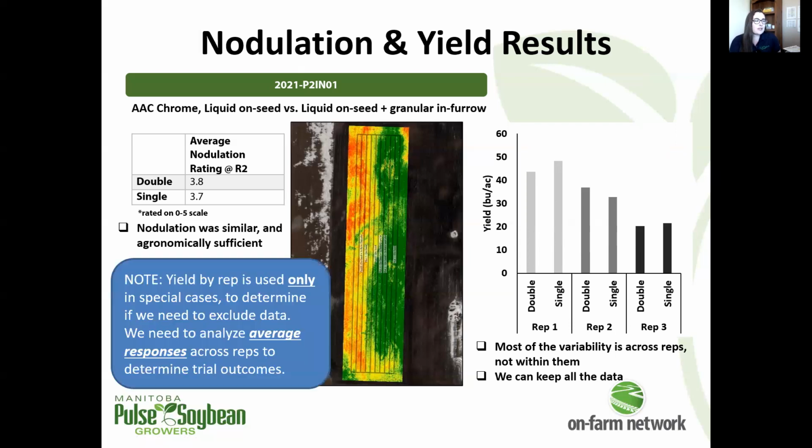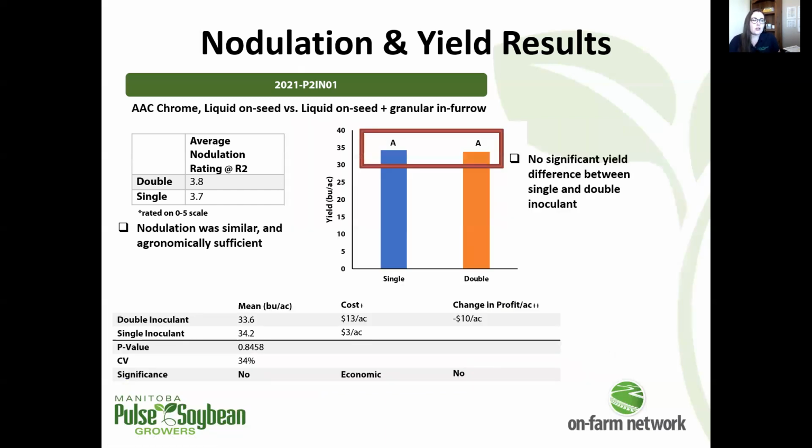It's really important to note that yield by rep like this, looking at individual strip yield, is only useful in a case like this where we have to determine the utility of the data. This is not the way to get at your treatment outcomes or determine what treatment was improving yield compared to the other. In order to do that, we need to look at our statistics and our averages of the treatment effects across the whole trial area. So just keep that in mind, that looking at yield by rep can be a useful tool in situations like this, but that is not how we get at our overall treatment effects. To do that, we need to look at our average yield differences and run our statistics.